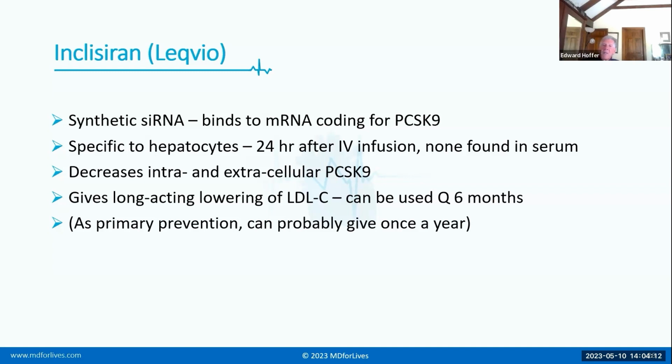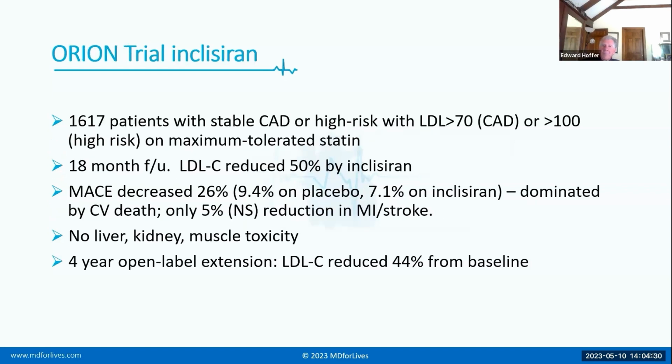And there's pretty good evidence that if you're using it for primary prevention, you can, in fact, probably give it once a year. So for people who don't like the idea of getting an injection every 2 weeks or every 4 weeks, this is a pretty good option. Much smaller trial, the Orion trial, but again, it looked at 2 groups of patients. It looked at those that had stable coronary disease or who had LDLs greater than 70, or high-risk patients who had LDLs over 100, again, on a maximum tolerated dose of statin.